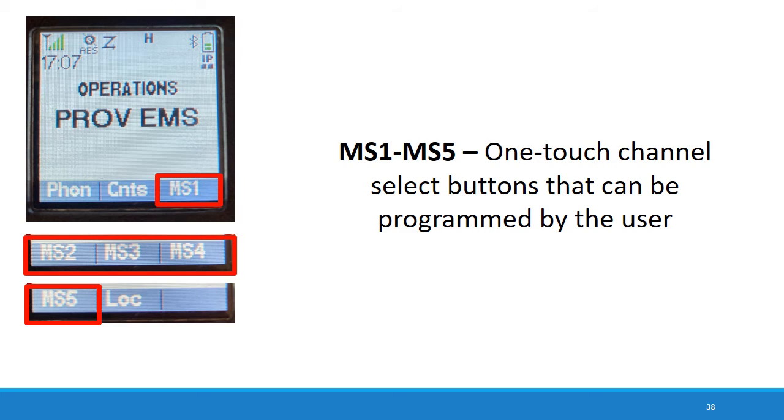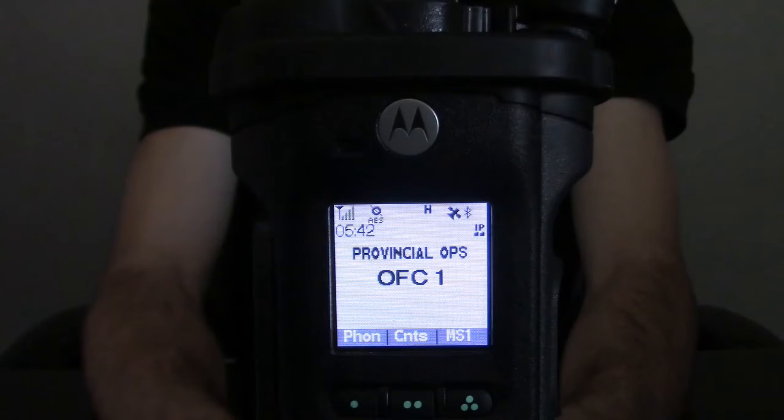MS1 to MS5 is one-touch channel select buttons, and these buttons are preset by the user. It can be personalized by each region, but the recommendation would be to keep it consistent across the region. We will now watch an OFC video reviewing how to preset MS1 to MS5.